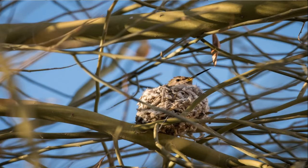for themselves every day. Hummingbirds have the world's smallest eggs, about the size of a pea, and their nests alone are only about the size of a golf ball.